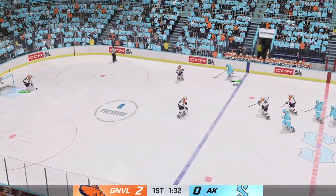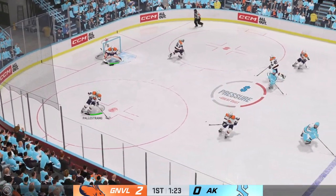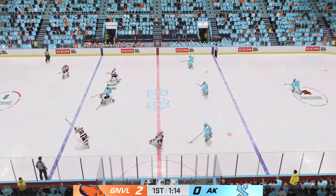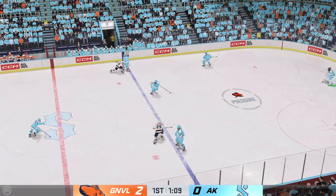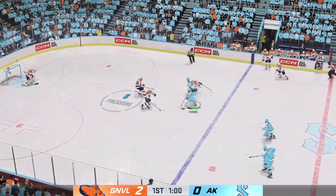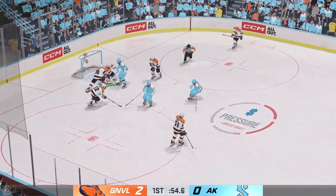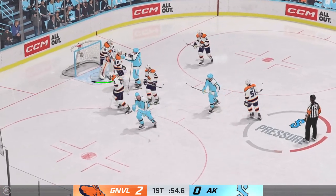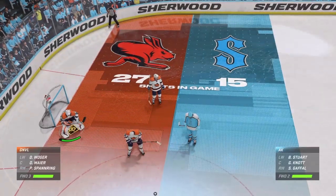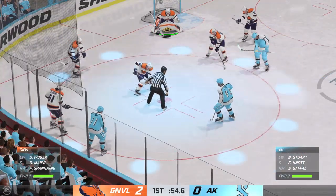Through center along the wing. Shot! Denies him with the save. Greenville's got the puck in the defensive end. Here they come. Puck knocked loose in the neutral zone. First period nearly in the books here. Oh, and it stays out as he gets a piece of that one. Here in the late goings of the period, Greenville's got some breathing room as they lead it 2-0.